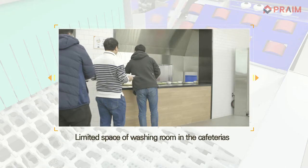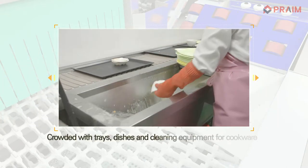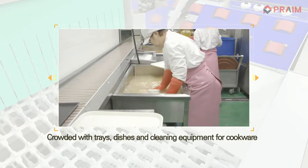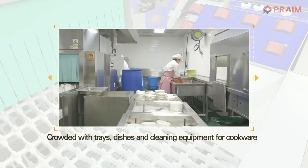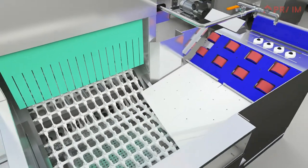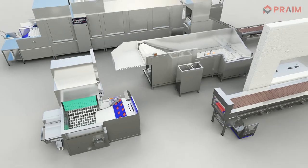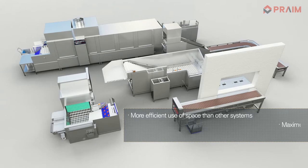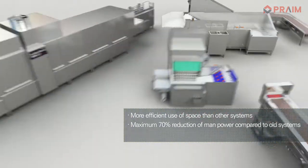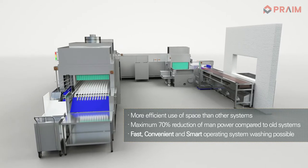Usually, washing rooms in the cafeteria have limited space and are very crowded with many kinds of equipment, dishwares, trays, and workers as well. Prime's automatic washing room with tilting system can make limited space more efficient, so it can run washing rooms faster, smarter, and more convenient by cutting down a maximum of 70% of the manpower.